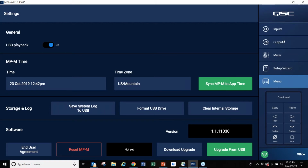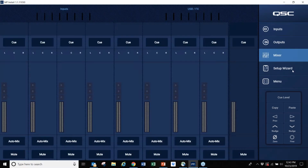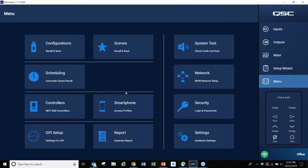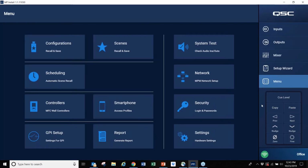So that's kind of the basics of programming, and you can see the navigation again, very simple: inputs, outputs, mixer. You've seen the setup wizard. We've kind of gone through that, and then the menu structure. Oh, I should point out, if I want to listen to my headphones, here's my Q level. This adjusts the headphone level on the front of the mixer. So that's kind of the basics of programming the system.